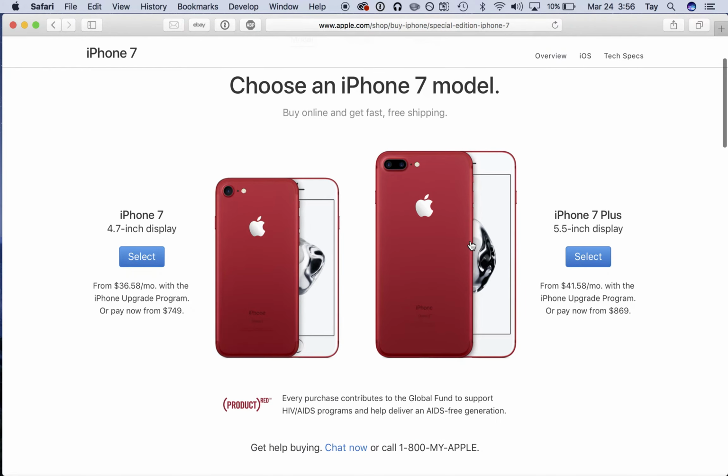So they went ahead and made the iPhone 7 and 7 Plus in red, the back casing of it. Unfortunately, the front has a white face. I mean, it looks okay. Looks more like an older iPod Touch, the more colorful ones that were out.